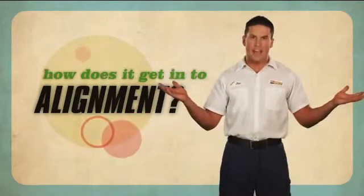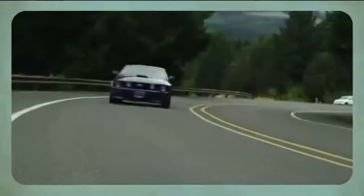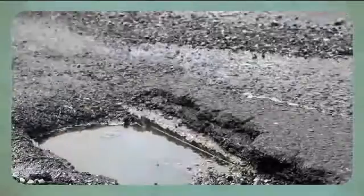So you might ask, how does a car get out of alignment? And what's needed to get back into alignment? A car comes aligned by the factory when it's purchased new. Its alignment can change, however, over the course of normal driving. This change can be accelerated when driving on rough roads or when hitting potholes, curbs, and other obstacles.